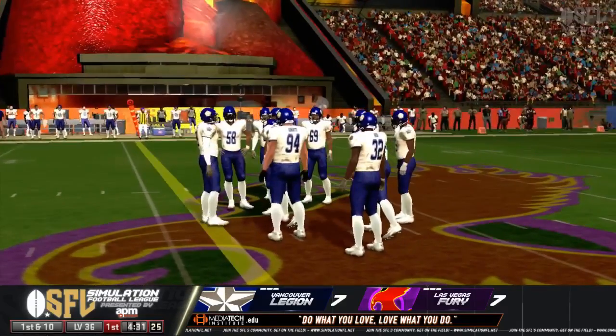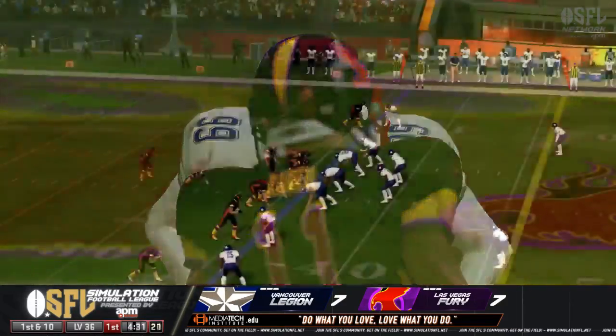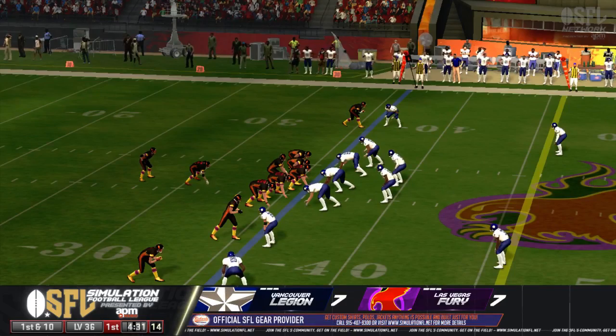Tom Rudman had a little retribution on the last drive there, was able to go down and get that touchdown. He had the interception on that first drive, but let's see how they're able to respond and see if Redford's going to be able to assist them as much in this drive as they did the last time.